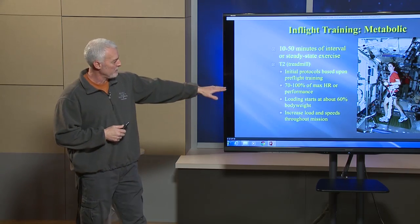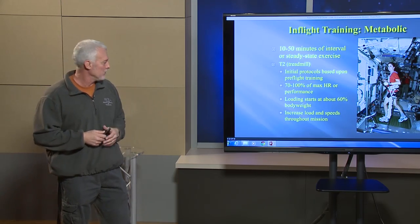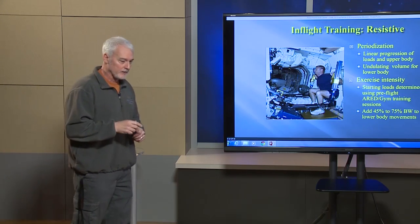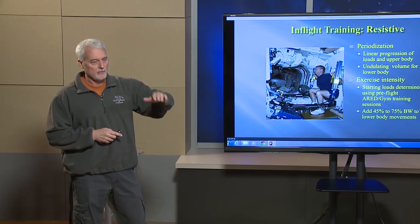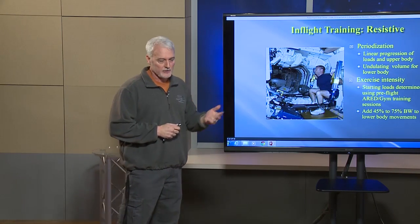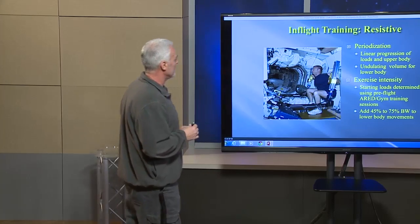Most crew members start out at about 60 to 65% body weight, and then as we move through the flight, we'll increase that body weight as we go. Right? All right. In-flight resistive training, periodization. Again, we talked about that. The example I showed you pre-flight was just a straight linear periodization. In-flight, we use a two method. We use a linear and we use an undulating, and I'll explain that to you here in a second.